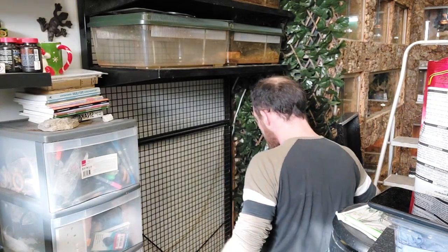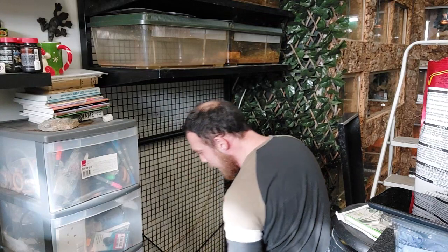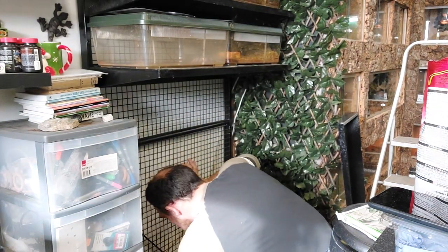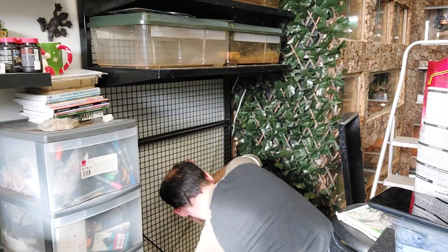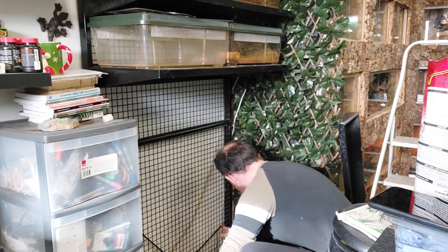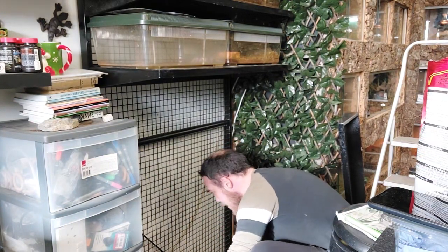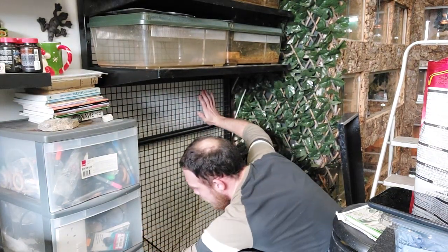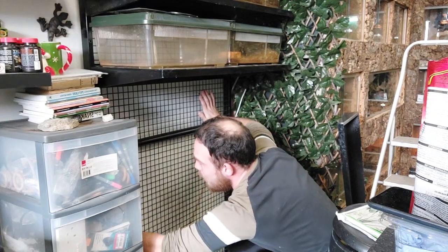Putting them in and getting these bars in can be a bit more of a pain in the bum. But we might be able to get it. It's stuck. Okay, I've got another one behind here as well. You can see how many I've got stuck. Oh, there we go, that's got it.